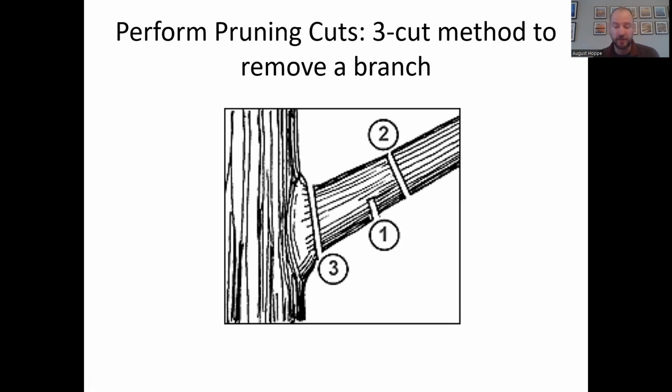Sometimes with smaller branches, you may want to just cut with your hand pruners and hold the branch as you're making the cut so that it doesn't tear and peel. So that's something you definitely can do. Maybe if you're using a handsaw or hand pruners, that's a very good method to do.